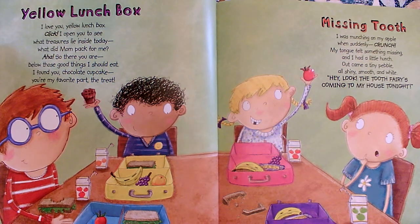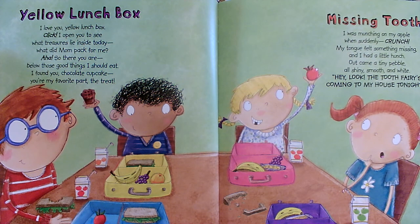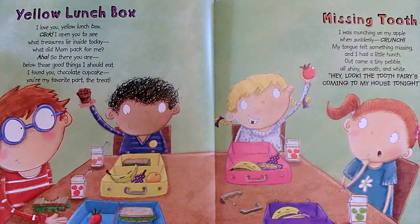When we lose teeth in kindergarten, we make sure that we tell the teacher. She'll put it in a bag and make sure it gets home safely so that you can find it for the tooth fairy.